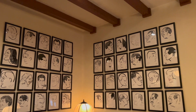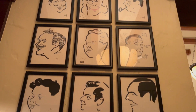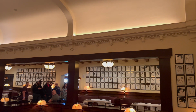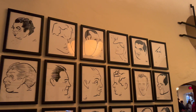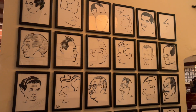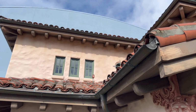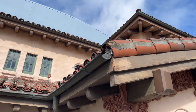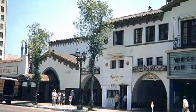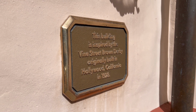So much like the original, we have caricatures of celebrities lining the walls, very much like the originals that were drawn by Jack Lane, of course, over nearly 40 years ago. However, it should be noted that the ones in the black frames are reproductions, but the ones in the gold frames are from the original Brown Derby. Our understanding is that it's actually a licensed Brown Derby restaurant here that was negotiated before the original burned down in 1987, which is how we're able to have some of the original artwork here in Hollywood Studios.